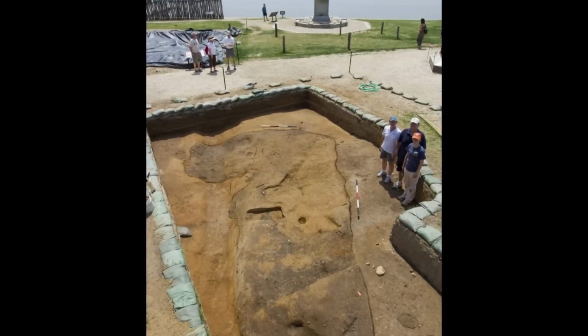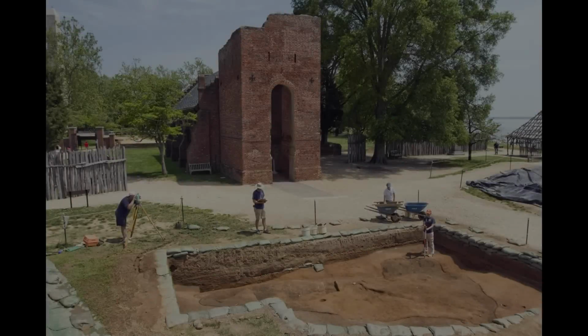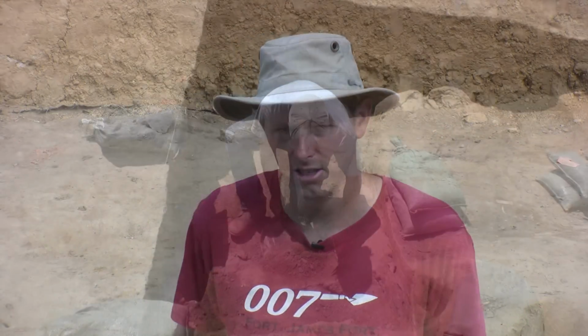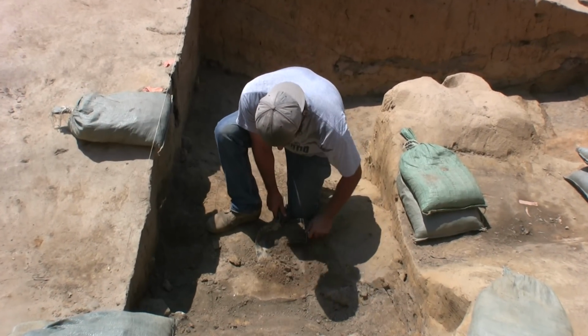And it turns out we've got one large cellar here shaped like an L. It's 25 feet long. At its widest, it's about 14 feet wide. So pretty substantial archaeological feature here. What we're doing now, it's the month of July, and we've spent, I think, the last 6 or 7 weeks now excavating into the feature.